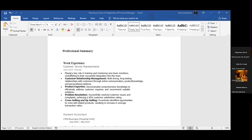Right, this is the document as a PDF. Like I mentioned, PDFs are usually easily accessible on pretty much any device, and it's usually just tidier to save your documents in PDF.